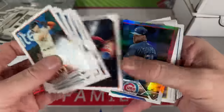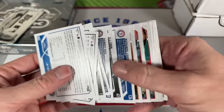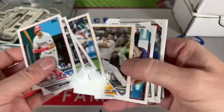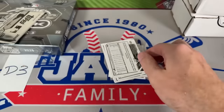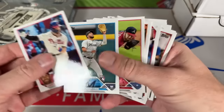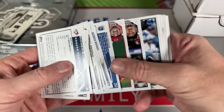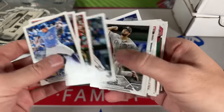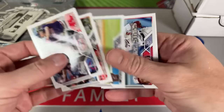Volpe, I think Volpe's going to be good. Yeah, he was a 2020 guy last season and he kind of struggled all year. Still managed 20 homers in that little ballpark. Michael Harris rookie card is in there. Base paper. And that's it for the Series 1.